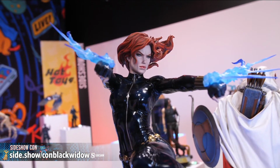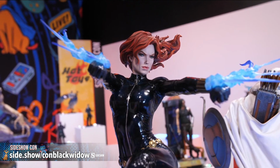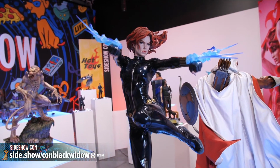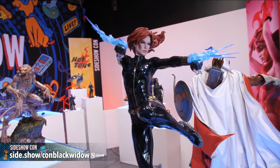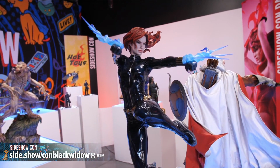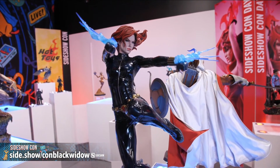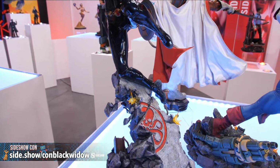We've got the classic red-headed, long-haired portrait as well. And she is all business, all action, super intense face. I mean, as we were talking with Taskmaster, really putting the focus into whoever she's fighting as she slides down the Hydra base there.